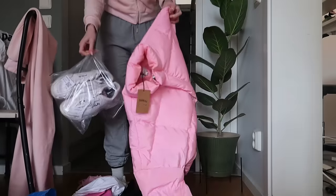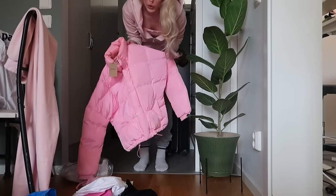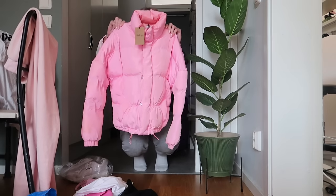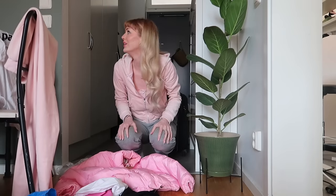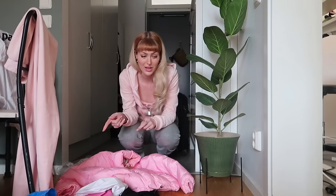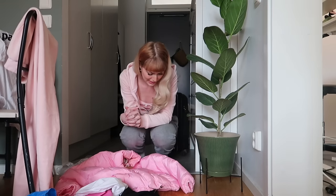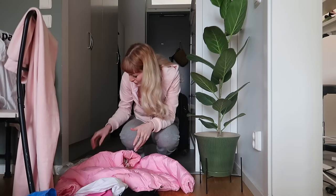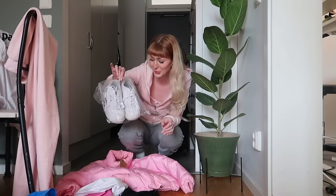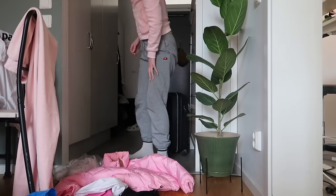Okay, here we have everything. This is a jacket that I bought, and it looked so pretty, and it did say that it was a little bit dirty, but this is extremely dirty. So I'm gonna get some, what's it called, washing thing, and I'm gonna see if I can just put it on now and it can fix it. And also, I bought some shoes. How do you wash shoes? I will have to Google it, I guess.